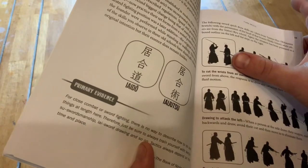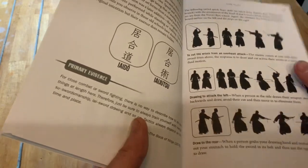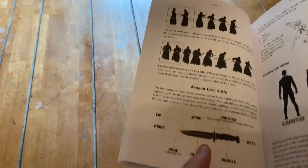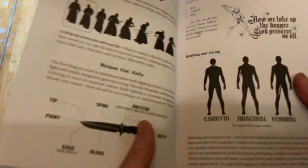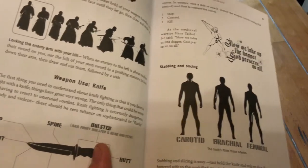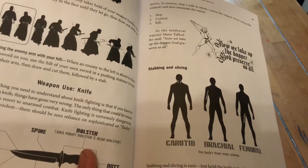So if you look on that side, it's what's happening, how close, what they're doing, and actually the responses you do, like that. Again, that goes on to their parts of a knife. The different, I love that, Talhoffer. Now we take up the dagger, God preserve us all.